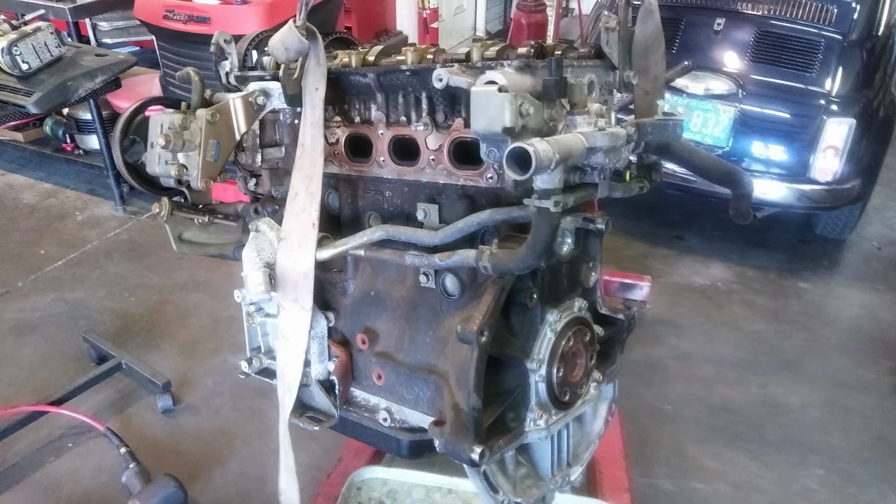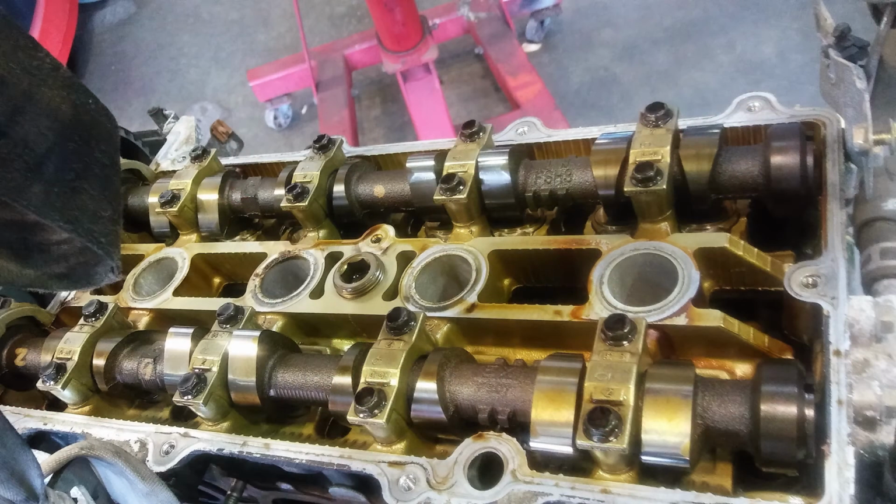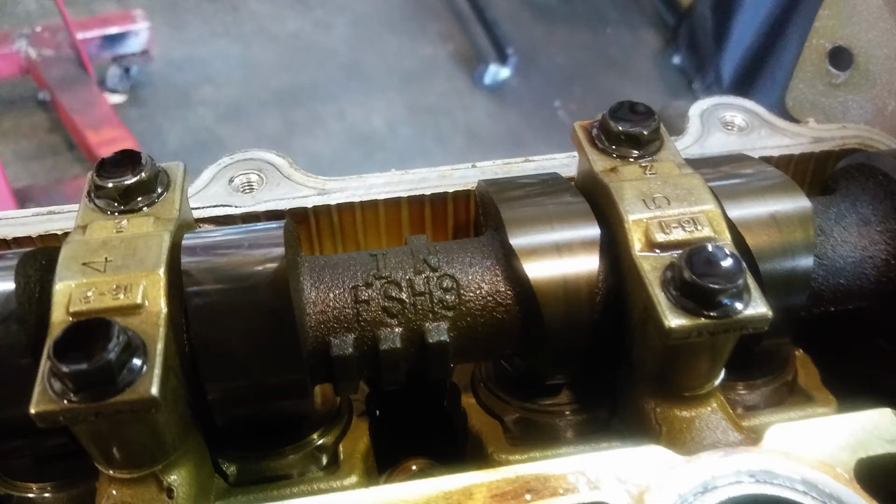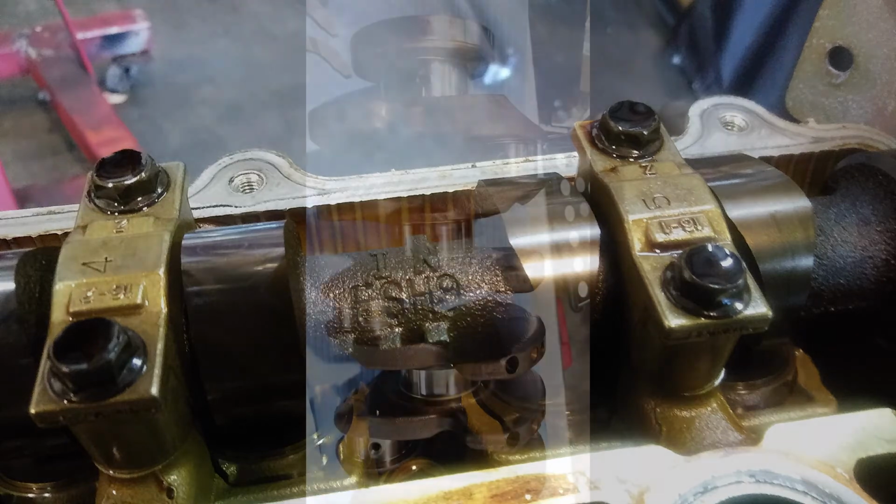Okay, the JDM engine will also have the highly sought after FSH9 intake camshaft, as shown here. The US version will likely have the FS1G, so if you're looking for a JDM engine, ask if you can have the valve cover removed before you purchase one, or as soon as you get the engine, remove the valve cover and look for the FSH9 intake camshaft.